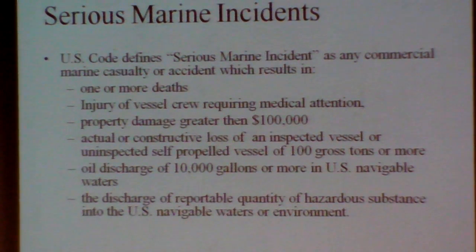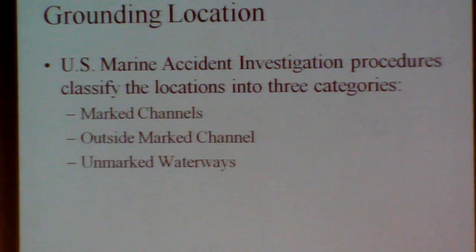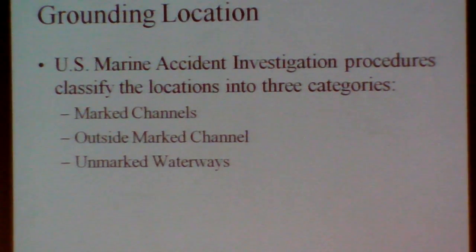So now we've acknowledged that not all groundings are significant, but they also vary by location. Our investigators, when they do their investigation, categorize groundings in 1 of 3 locations: a marked channel, outside the marked channel, and an unmarked waterway. So using that existing accident investigation and our existing code, we can now do a contingency table, or a 2x2 table, and run statistics to look at how the rate of accidents varies within these 3 categories with our navigation safety services, or ATON, our treatments.